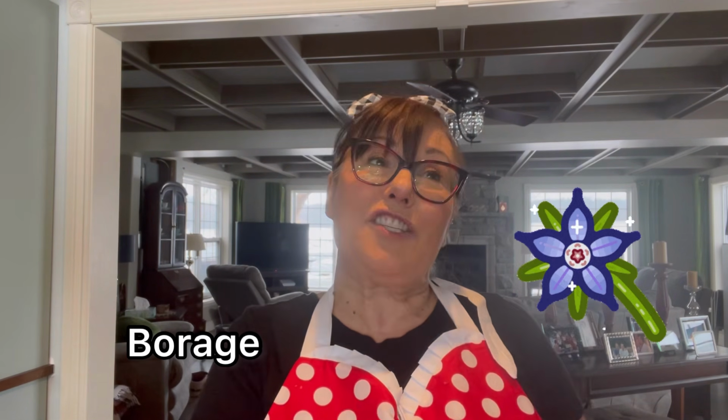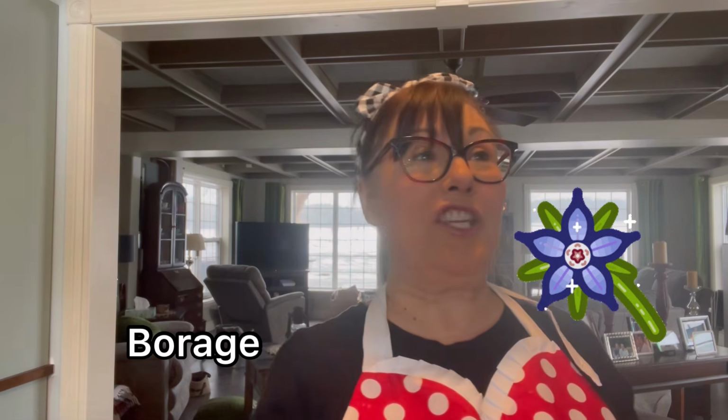Borage. Borage, the bees love. You can eat the flavored leaves. You can eat them raw, so you can put them in your salad. So borage is another one. Foxglove. The bees love foxglove. They're a little bell-shaped flower. Bees love them. Crocuses. Start your spring with early crocuses. Bees will love you for it.